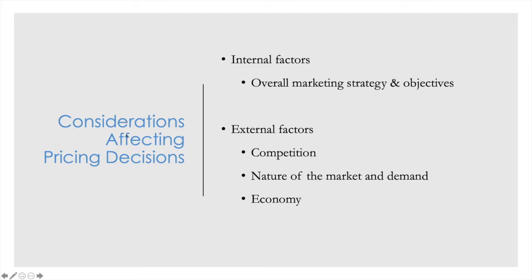All of these considerations affect the pricing decisions, my friends. The internal factors, again, should drive it. What is our marketing strategy? What are our objectives? Where are we positioning ourselves? Now, we don't live in a bubble. There are external factors. There's competition. That's pretty close, okay? And if they can undercut and get your customers over there and upsell them.